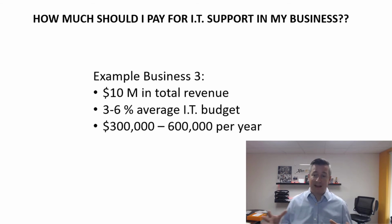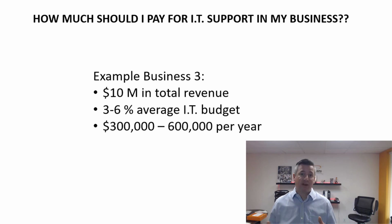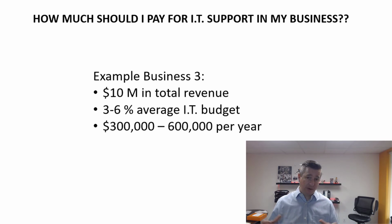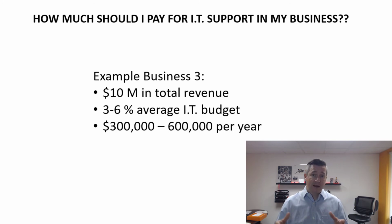Business number 3, they have 10 million in total revenue, with same IT budget percentage. They're looking at a budget of 300 to 600,000 per year. Now, this type of business, because they're probably already building out their C-suite, should be looking at building out their own internal IT team. Start with hiring an IT director, a CIO, a CISO, somebody who can work with the CEO on strategy and do the things that need to be done in order to set the business up for success when it comes to the technology in the business.